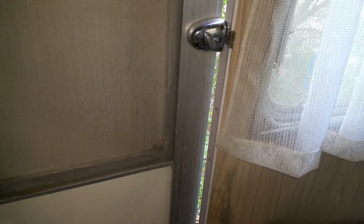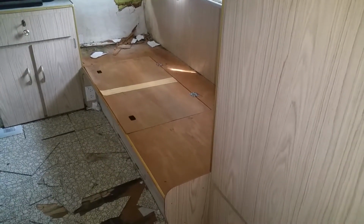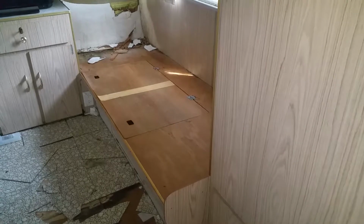But it's going to have a solid floor put back in it. A very, very different sort of floor. Quite a lot heavier too.